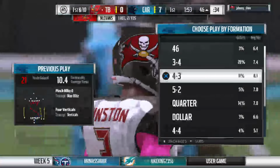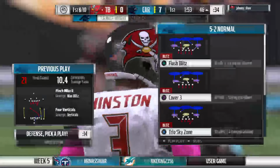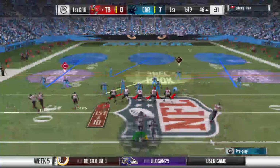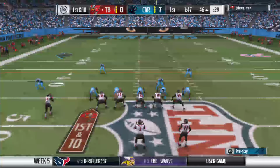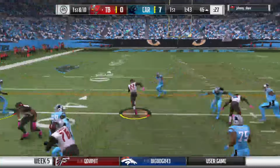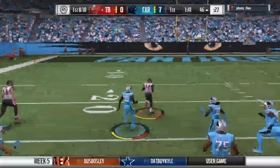And that's the first connection, the number 1 overall pick in 2015, finding the number 7 pick in 2014 in Evans. And what a great target Mike Evans is for Jameis Winston. Winston's a pretty accurate thrower, but that catch radius that Evans provides makes him that much more dangerous.